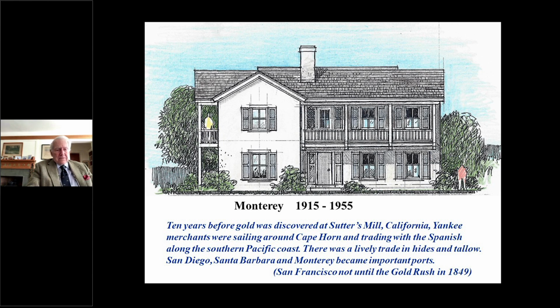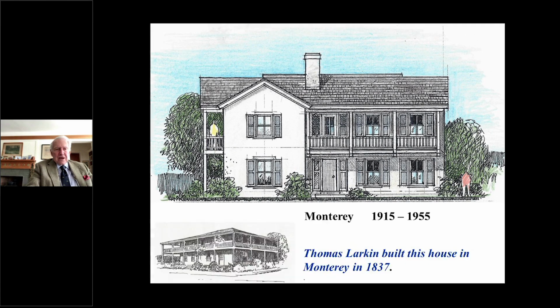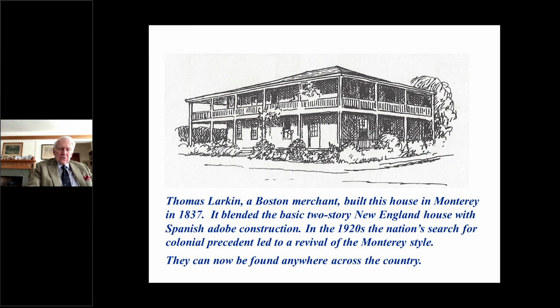And Thomas Larkin, a Boston merchant, built this house you see at the bottom on the lower left in Monterey in 1837. It blended the basic two-story New England house with Spanish adobe construction. In the 1920s, the nation's search for colonial precedent led to a revival of the Monterey style, so they can now be found anywhere across the country. Let's look at a couple in the next slide.